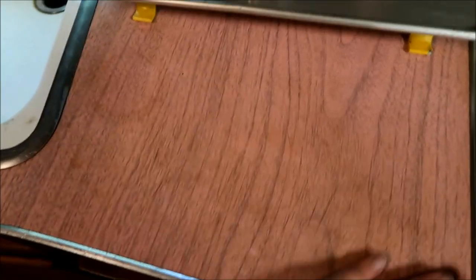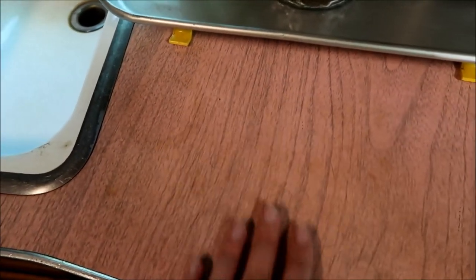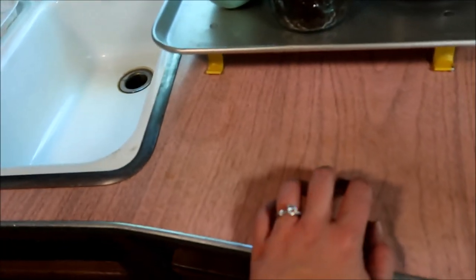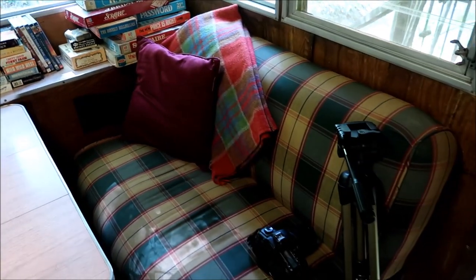And then all of this pink, I think she called it Formica. I forget what it's called, but this is all original to the camper too. And everything is just in such good condition. So this countertop is here, and then it's also over here on this little table. And there's just a really cool nook over here. These little benches to sit and hang out.